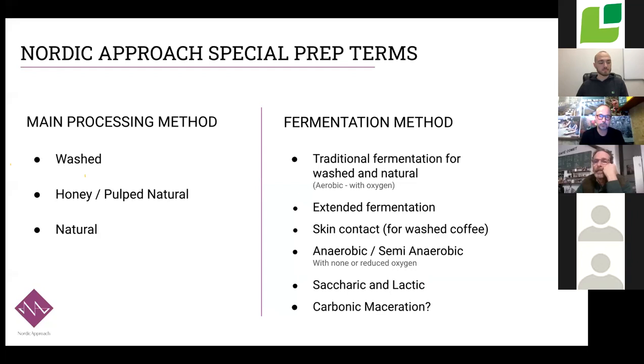So what we have done at Nordic is to try to categorize the way these coffees are processed, but also the way we're using these different terms and names for the fermentation and processing methods. If you look at this slide, we are talking about two different things. We have what we refer to as the main processing method. It's still, let's say, the traditional names that were used.